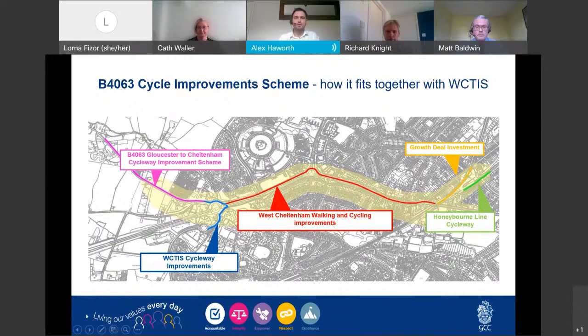So just to conclude my brief introduction to the scheme, we're delighted work has started on the B4063 and want to really work with residents and businesses to ensure disruption is kept to a minimum while we build this first phase of this fantastic new cycle route. I'd like to now hand over to Matt, who will give you an overview of the vision and programme of the route in a bit more detail.